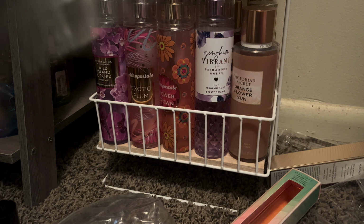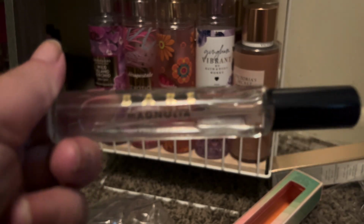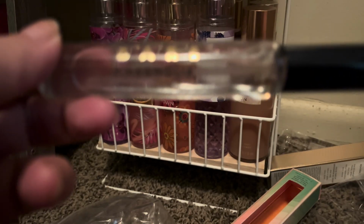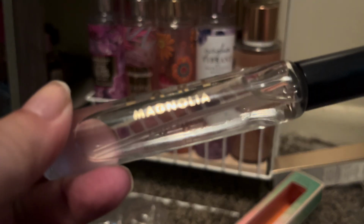Yeah, this one is really good. I do really like this, and it smells different than Bare. It does have the magnolia in there, but the magnolia is definitely not very strong in my opinion. It doesn't stand out that much over the other notes. This just smells like a nice perfume. Just a nice, clean perfume scent. And I actually don't even really smell the Magnolia that much.